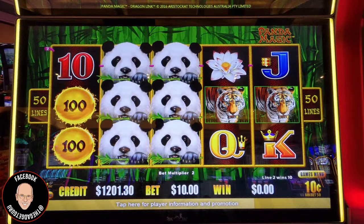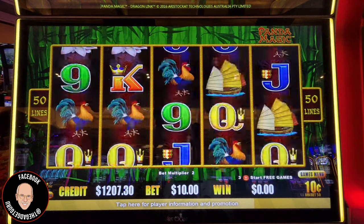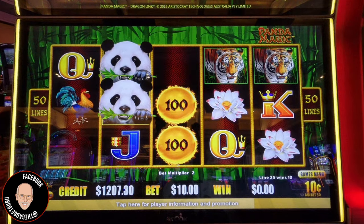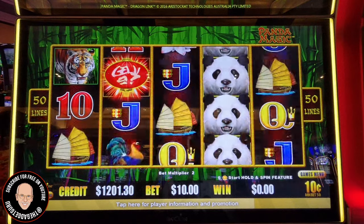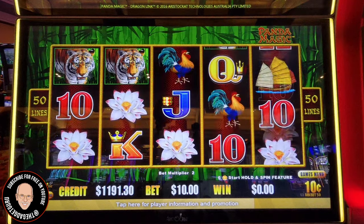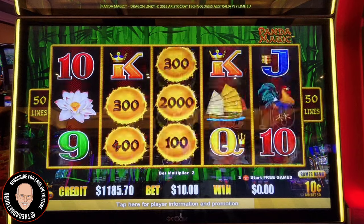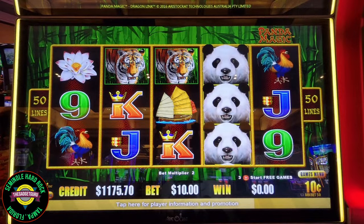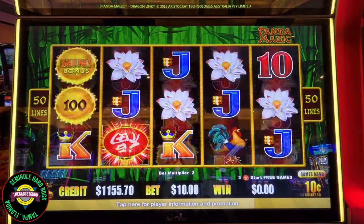Oh, okay, we have 3 of a kind tens. $16, can't argue with the win. Two tigers. Oh, two more. Oh, we're getting down. Dry spell on the $10 slot.